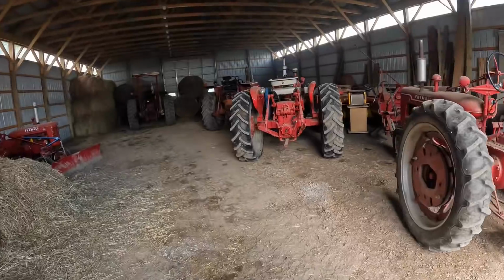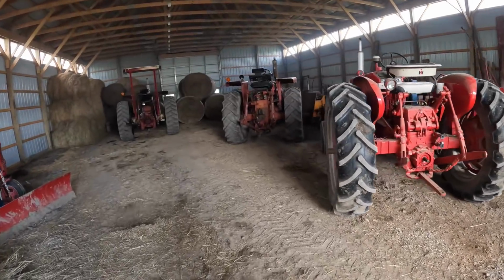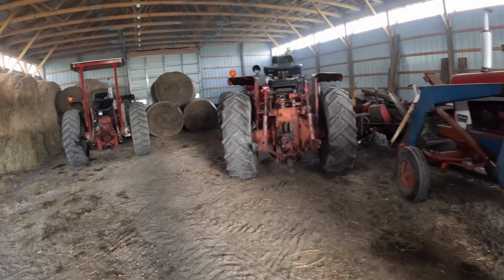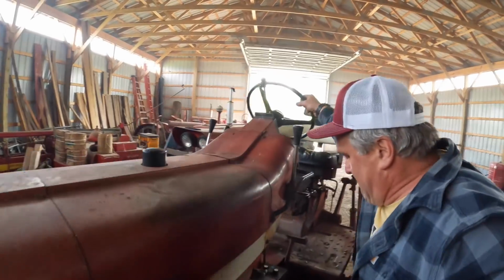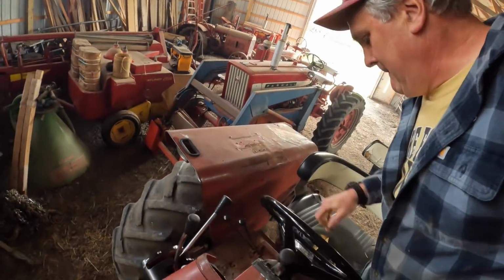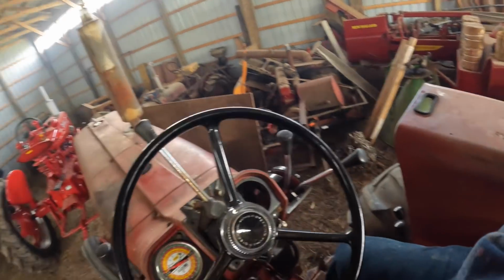I'm getting eager to make some hay, and it looks like we might have a window at the end of this week, but who knows in the springtime. So I figured it'd be good to get the equipment ready to make hay. I think we'll drive this one today. There we go.